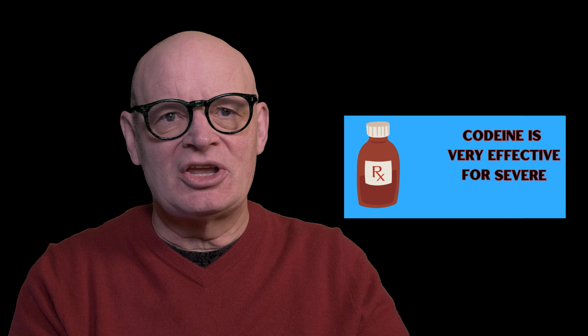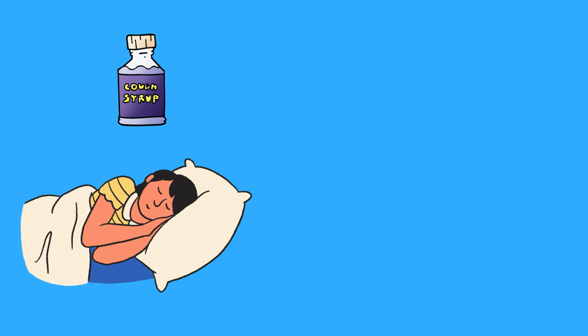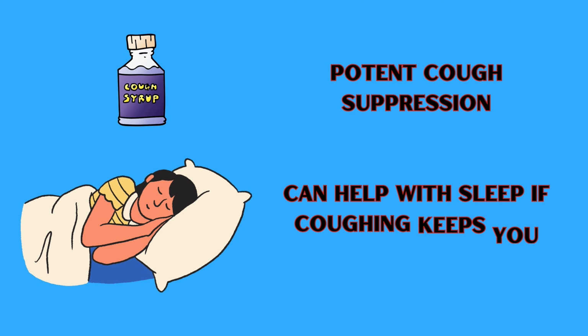Now let's go to codeine-based cough syrups. Codeine is an opiate used in prescription cough syrups. It's very effective for severe dry coughs. The pros are potent cough suppression. It can help with sleep if coughing keeps you awake. But the cons? It requires a prescription and close monitoring.